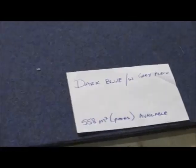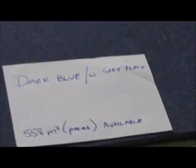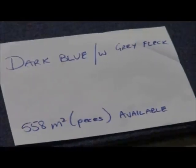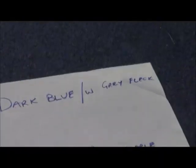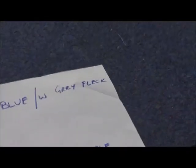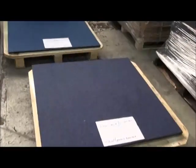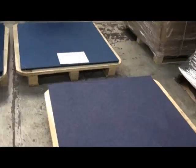We'll call this one dark blue with grey fleck. There's 558 pieces of this available, 558 square metres at $13 per square metre, or $13 a tile.